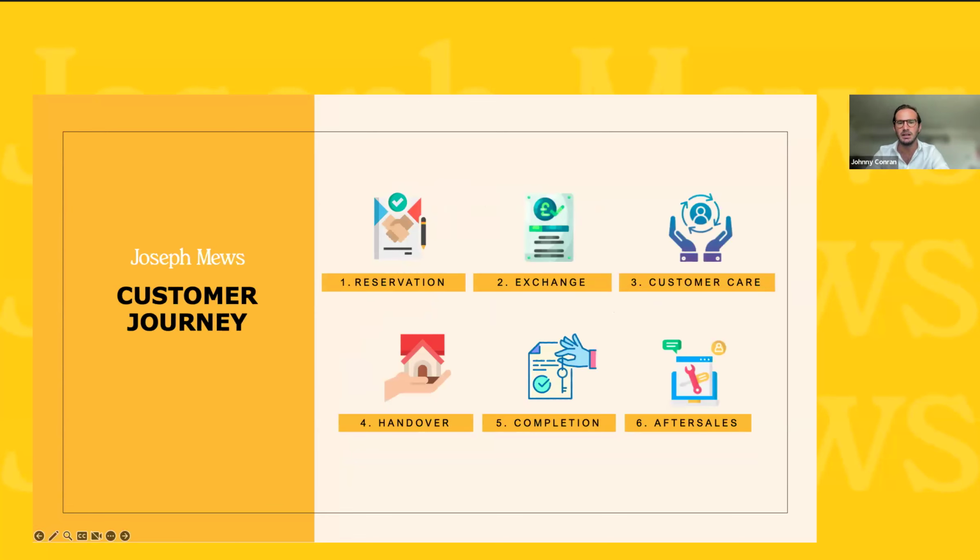Next slide, please. Again, we've talked about this, the process. It's not just finding the property, it's the exchange of contracts with lawyers, it's the customer care, it's the handover, completion, after sales. Joseph Mews deal with everything. And that's a really important point. We're not just an agent that says, thank you for purchasing with us and good luck. We deal with you from the infancy all the way through to five to ten years down the line, when you want to buy more, when you want to sell what you've got, when you need help managing a portfolio or restructuring how you're financing it. You always come to Joseph Mews. We'll always be a port of call. And that's really important to us as a business. We have built our reputation on having clients that repeat buy with us and want to build portfolios based on not only the products themselves, but also the process. Next slide.